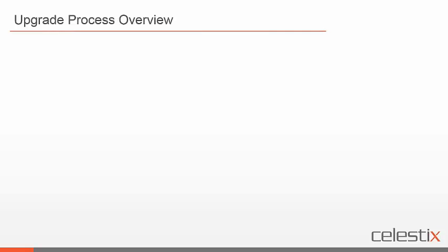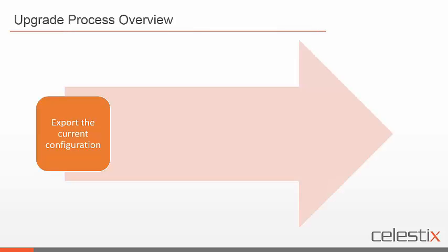So let's take a little look at the upgrade process itself. Now, I do want to make a disclaimer that this is for simple environments. If you've done any customization to the ADFS environment, things such as graphics or custom code, branding, and things of that nature, you will want to bring these over manually, as the export and import process does not handle these.